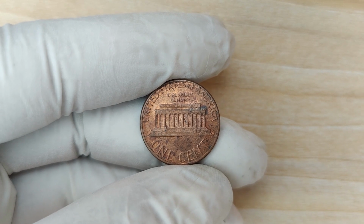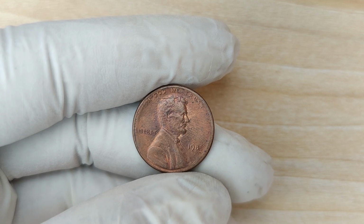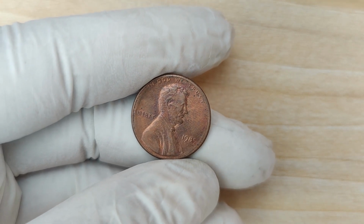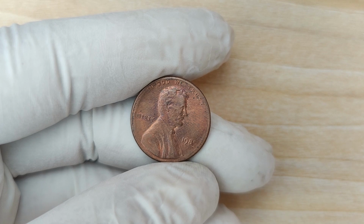This type of error may not be immediately visible, so take a closer look at Lincoln's profile and the mint date. Grading and condition of the coin. Display different grades of coins, from well-worn to pristine condition.